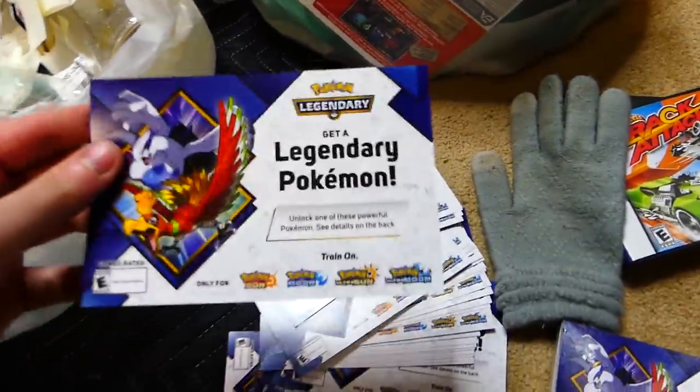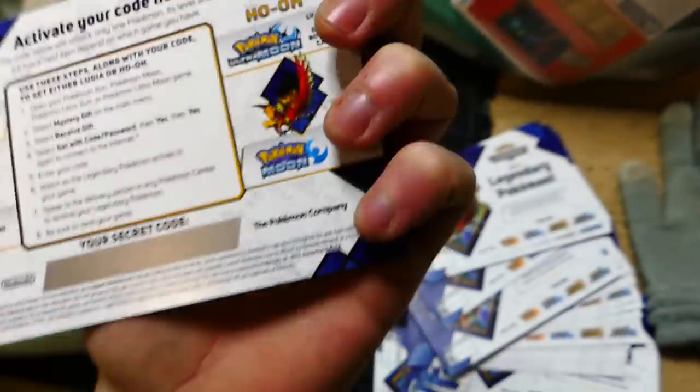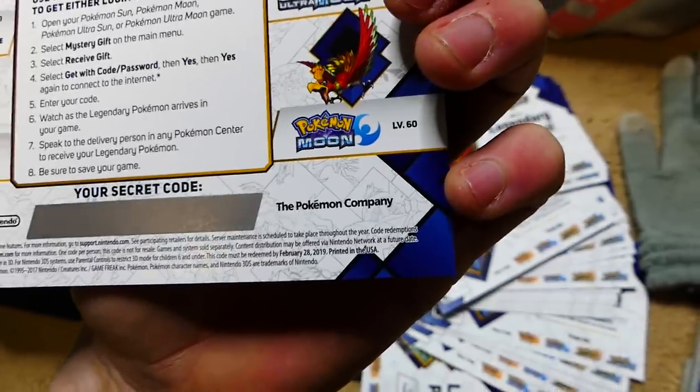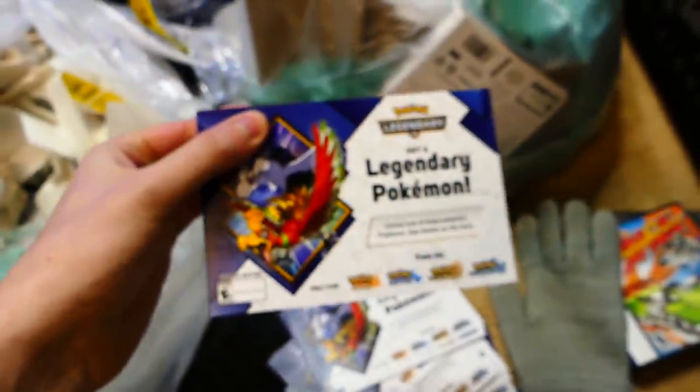She will definitely want that. She loves Pokemon. Let's see if they've expired yet. They haven't even been used. Oh my gosh, this is awesome. It says it expires, if I can find it on the back here, February 28th, 2019. So they are still good as of that date.